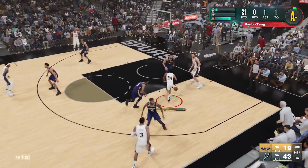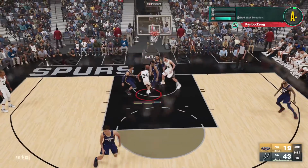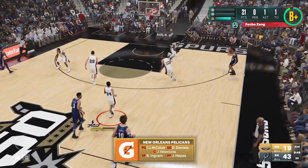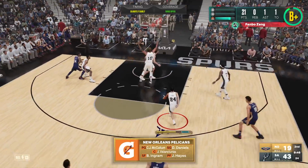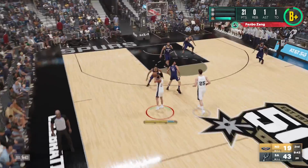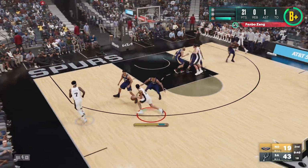Okay, on the court right now. Second quarter for the Pelicans. Hayes is out there with Jonas Valanciunas. Then there's C.J. McCollum. Then it's Brandon Ingram. And it's Daniels in at the two-guard spot. You have to credit their effort. I mean, they've done an amazing job on the glass.